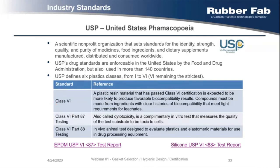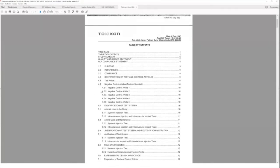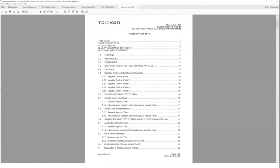To show you also a test report for this, I have a silicone test where we have again the table of contents, and you can see here on this first page that this testing is, let's say, bigger than the 87, but both are of course equally important.